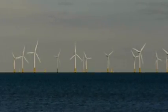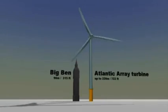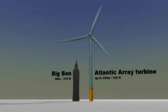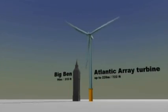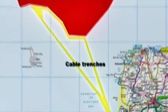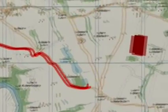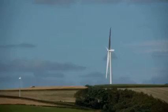Construction of the Atlantic Array is predicted to take 11 years. The huge turbines, up to 700 feet tall, will need to be anchored to the seabed and protected from the scouring effect of some of the world's fastest currents. Almost 1,000 kilometres of cable will be buried, using high-pressure trench-cutting techniques. Onshore, a 30-metre-wide cable corridor will be excavated, leading to a 33-acre substation.